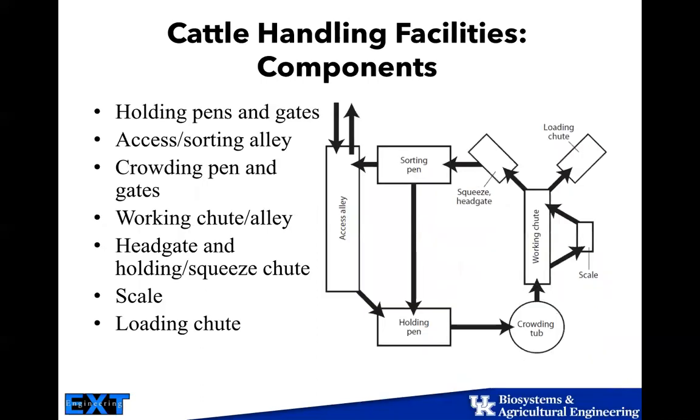So we look into our basic cattle handling facility components. We have our holding pens and gates. Holding pens, I think, are something a lot of producers don't have, but would really want. They're a way to help you sort these animals when you bring them in from your access alley, get them to holding pens, and sort off a couple of the cows and calves. This is something I think a lot of producers need within their operation or facilities.